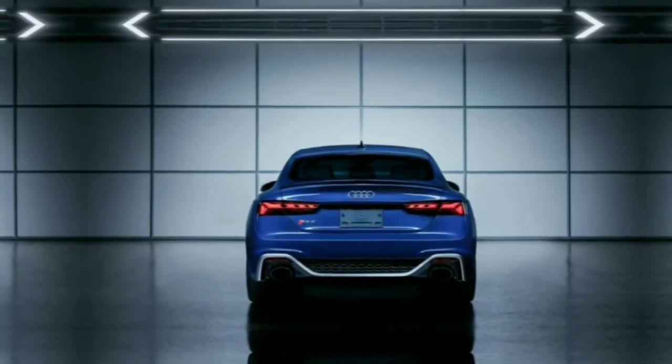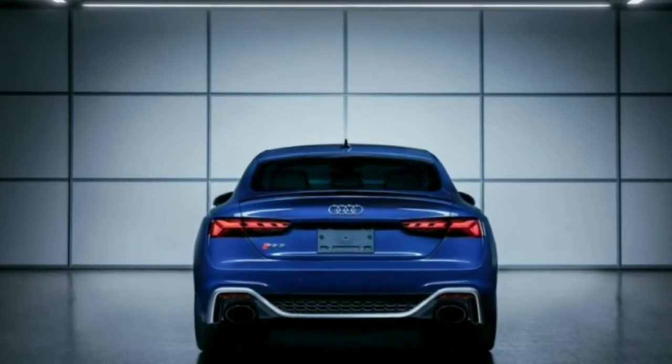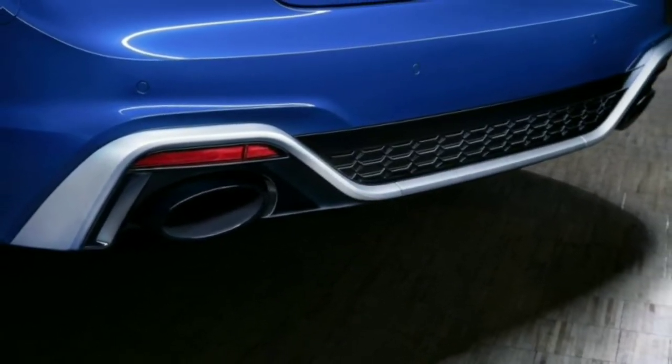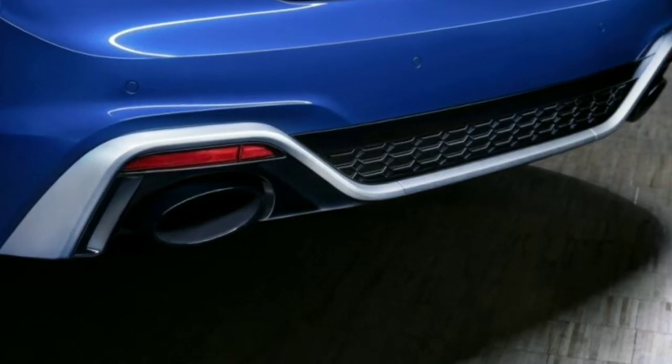The A5 lineup is available in convertible, coupe, and sleek Sportback variants. In addition to this, the review also covers the closely related but more powerful S5 and RS5 versions. There's not a bad one in the bunch, but the more you spend the more performance you'll find.